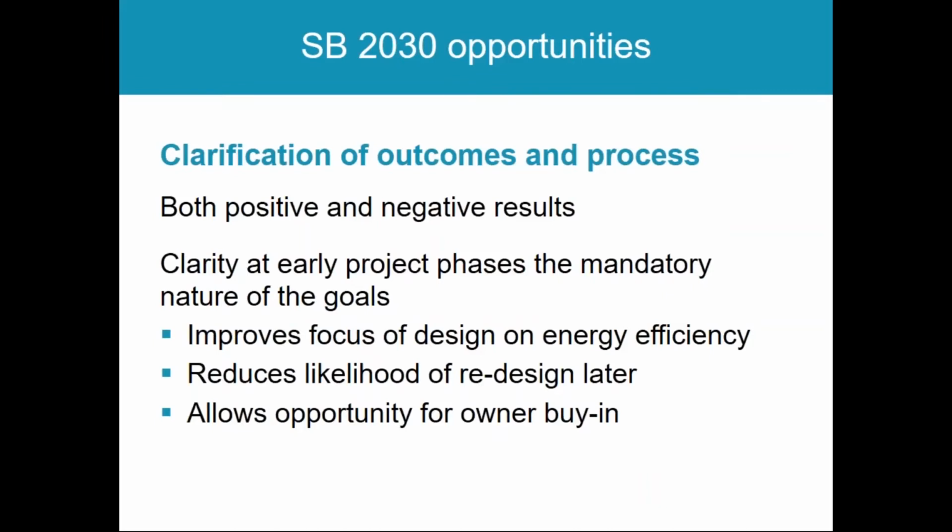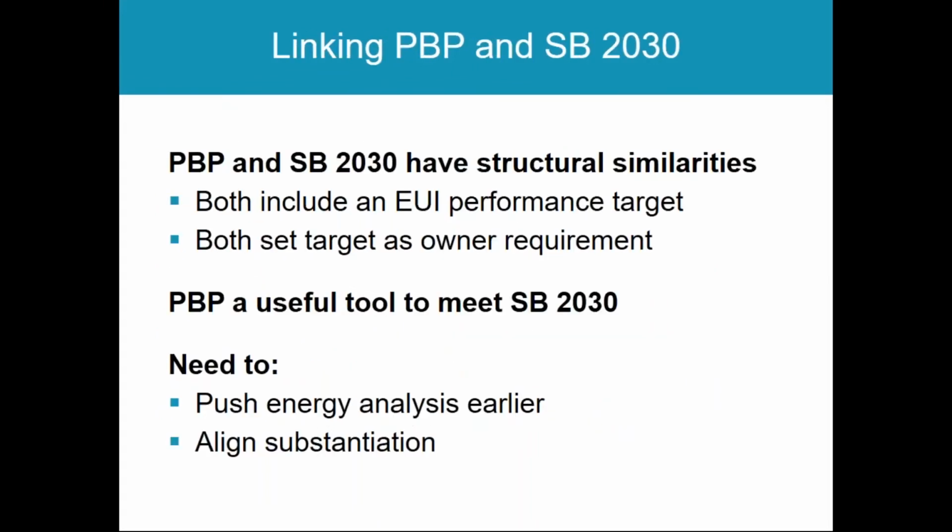Additional opportunities, and from observing these pilot projects, we found that an owner's understanding of the path through SB 2030 isn't necessarily as important as their commitment to achieving the goal. So it's really about communicating the goal to the owner group. That's the primary need we see. Also, the program should benefit from a simpler, clearer communication of the mandatory nature of SB 2030 for these projects that are receiving state funds, and with specific guidance to owners about the importance of early goal setting, which should result in more committed owners engaged earlier and with a more streamlined design process.